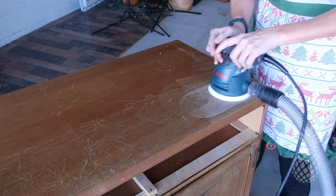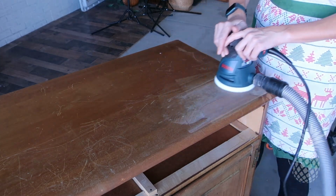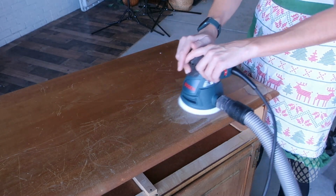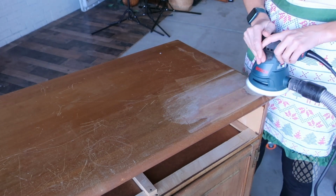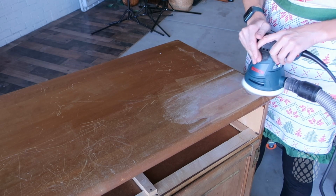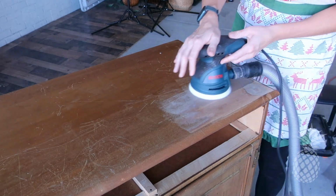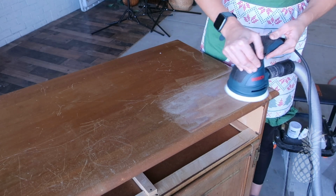This has to be one of the most satisfying parts about being a furniture flipper, but only when your piece is solid wood like this. There's no fear of burning through veneer, so we're using an 80 grit coarse sandpaper to start with, just to get rid of these years and layers of scratches and stains. And isn't this just incredible? I love watching all this stuff just slough off instantly.